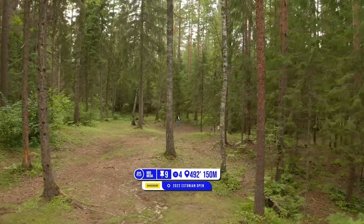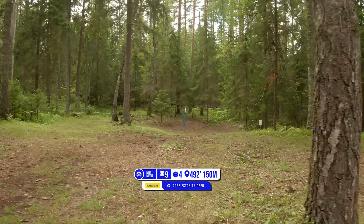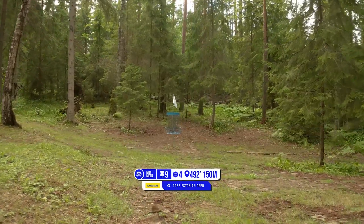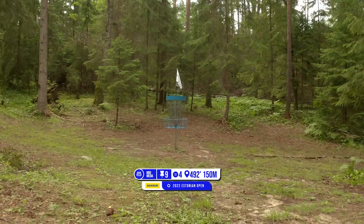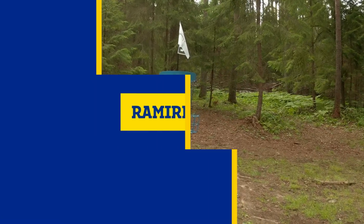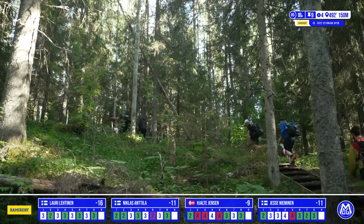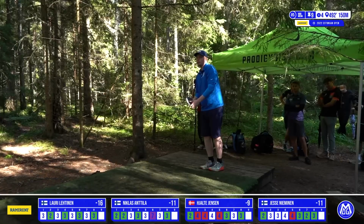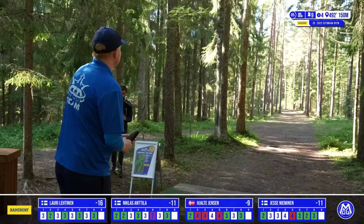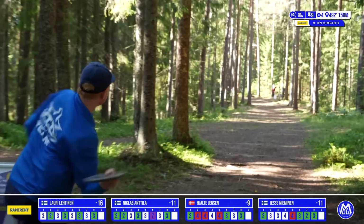Backhand anhyzer, righty sidearm. Pick your poison whichever way you feel. Nothing really dangerous on here besides a natural OB. This is one to get. This is not too difficult of a par 4. Really a confidence booster to finish off that front 9. No doubt. 8 and 9, very gettable if you can hit your lines. Both of them sitting at about 150 meters. Not too much distance, but you just need pure precision.